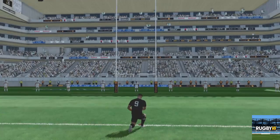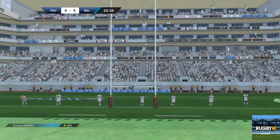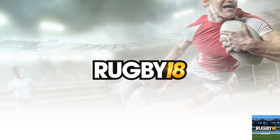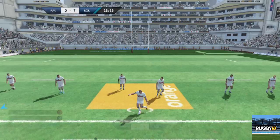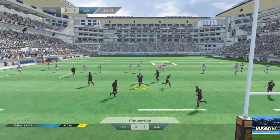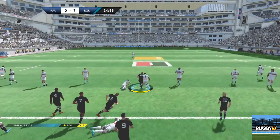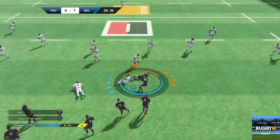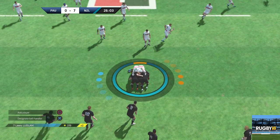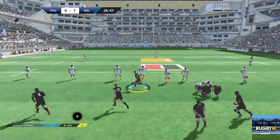Now for the conversion. And the kick will go straight between the posts. Nil. Taken by Bryce. He's tackled. Murray is calling the play.